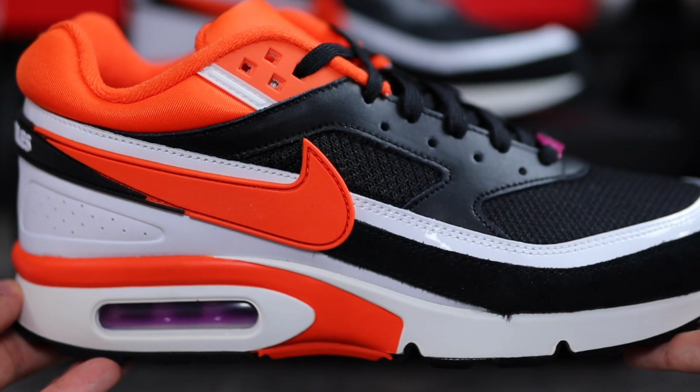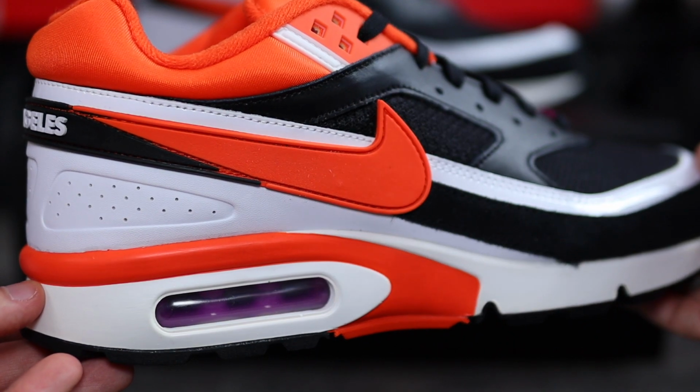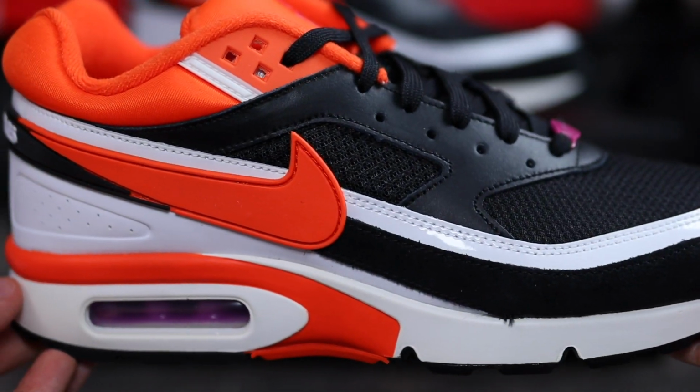Right, so we've spoken about the sizing, but there's a lot to talk about with this sneaker, so let's take an even closer look. Now being as unique as this sneaker is, there's a lot to talk about here. But let's start with these suede panels near the mudguards.